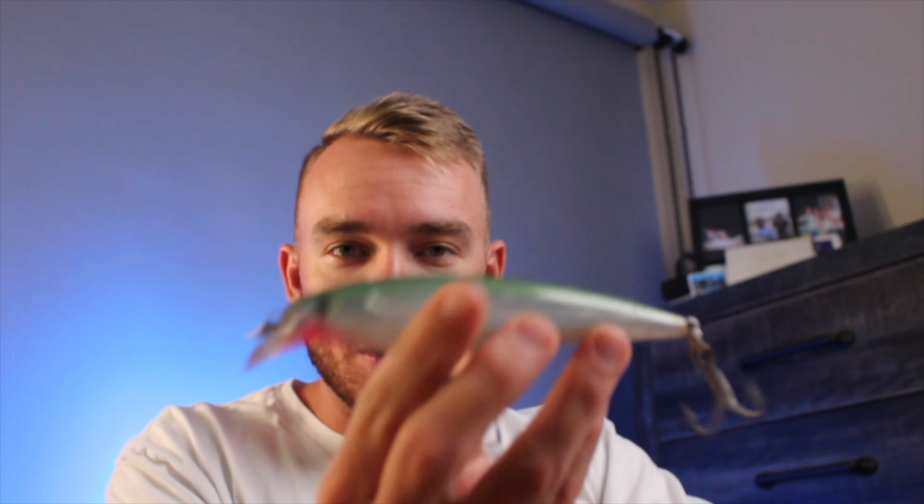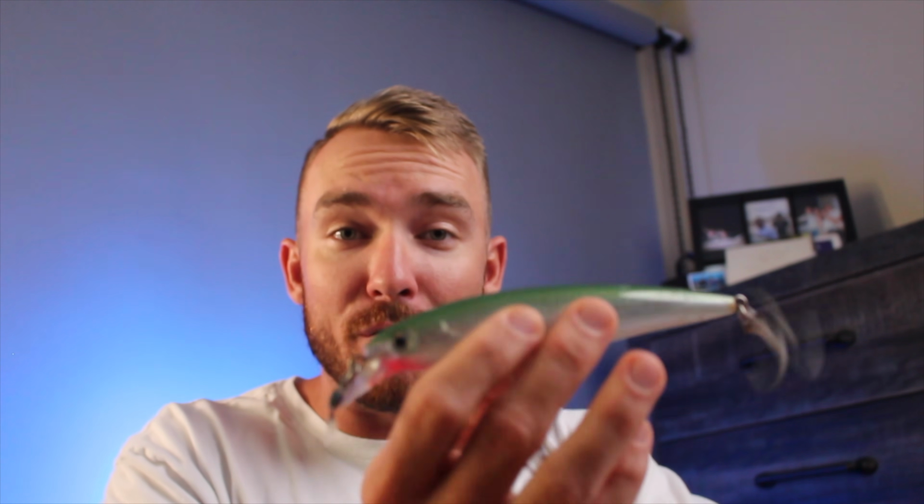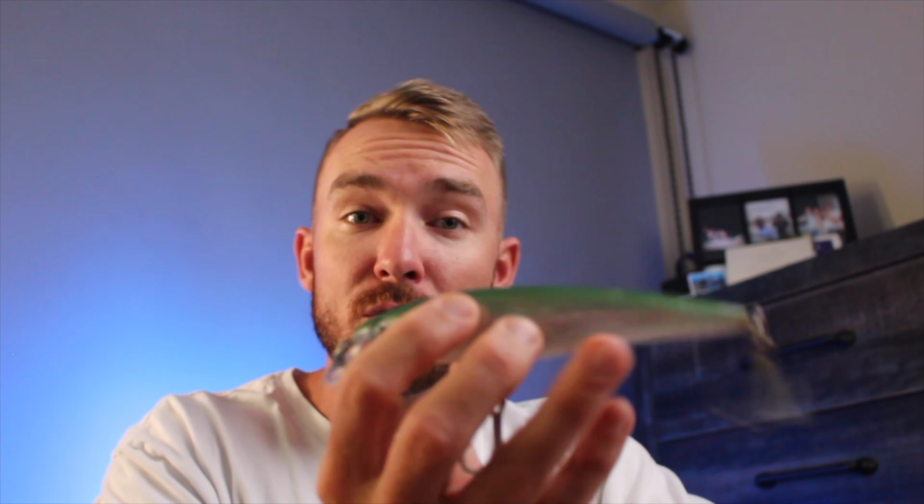These lures are designed specifically to swim in a very elegant, very fish-like pattern. That's why they have their bills. That's why they're shaped the way they are. So fish the lures the way they're made. Now, you can 100% tip jigs and things like that with bait, and it's just a little bit more of an advanced technique. So for simplicity's sake in this video, for you guys that are real beginners, just fish the lure the way it's made.